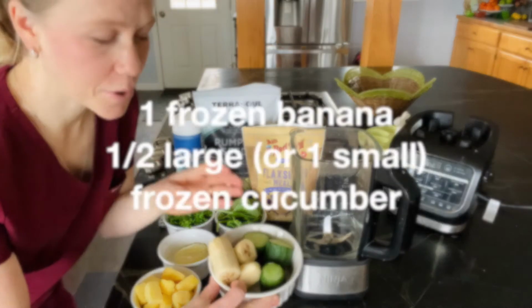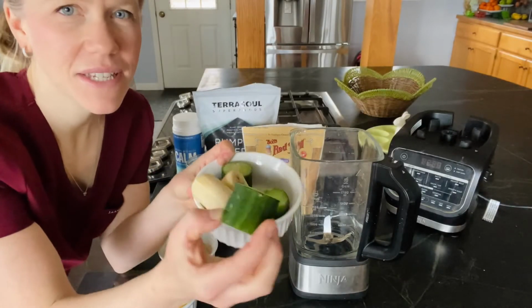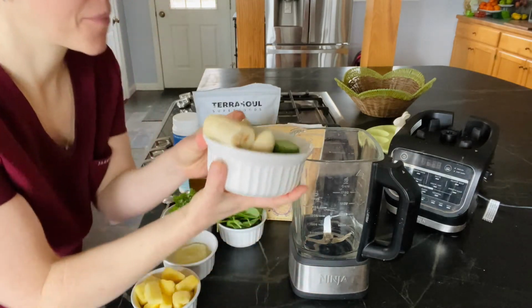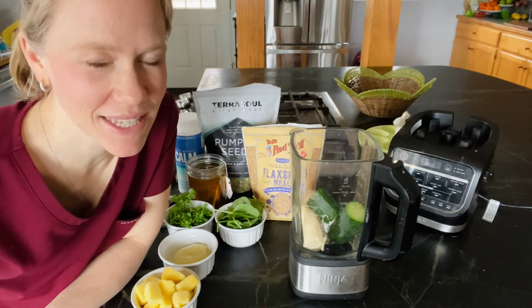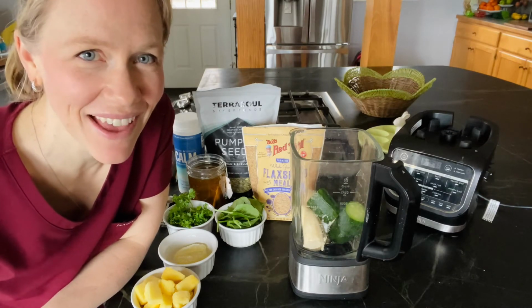First, I've got a previously peeled and frozen banana and about 6 inches worth of a cucumber that's been diced up and frozen. Add banana and cucumber. The banana is how you're gonna naturally sweeten this. It's also high in potassium, which is good for blood pressure. And the cucumber is going to let you drink this like a juice.